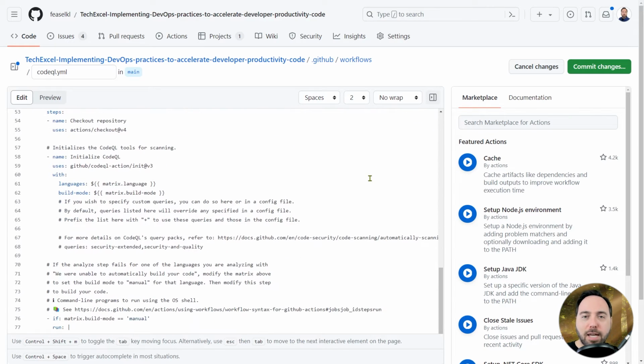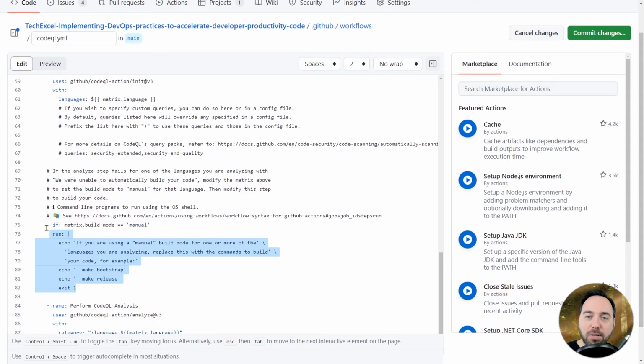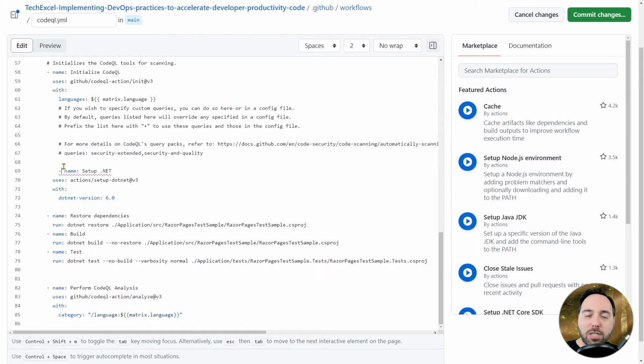Speaking of the steps section, we have a few of them here. First, we check out our repository. Then, for each language in the matrix, we perform a build. What I'm going to do is remove the build mode line, as well as the check to see if the build mode is manual. Instead, I'll paste in my build steps from the earlier workflow. That will ensure that we build the .NET code. It does, admittedly, remove some of the cleverness around multiple languages in the workflow file, but seeing as how we only care about C# code in this repo, the simpler solution works well enough for us today.